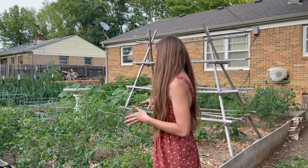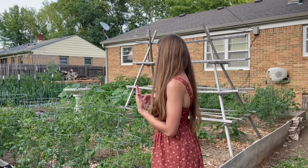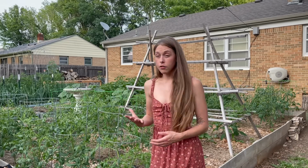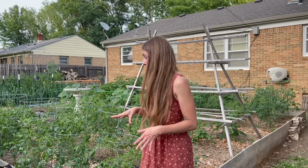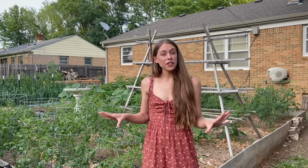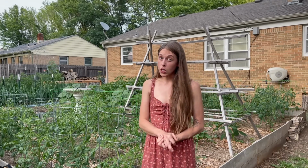I do really like how the Plum Regals are starting to form. They're getting a lot of flowers as of now, but these Supremos are definitely ahead of the Plum Regals for sure. But again, overall, all the tomatoes are looking really, really good, and I'm really, really happy.